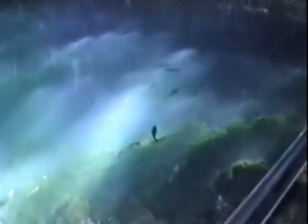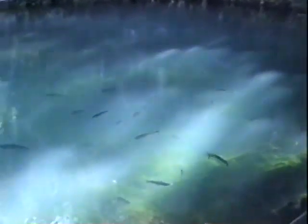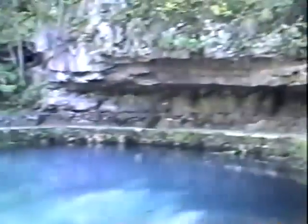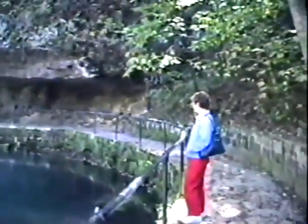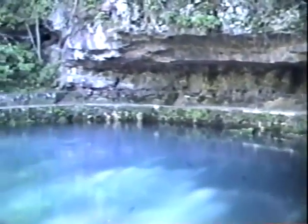Looking now into the springs. You see where it's boiling up? All the trout. The sun shining through a tree in there. And the trout are all gathered. Now they're moving on. But this is the springs where it boils up out from under this rock here.